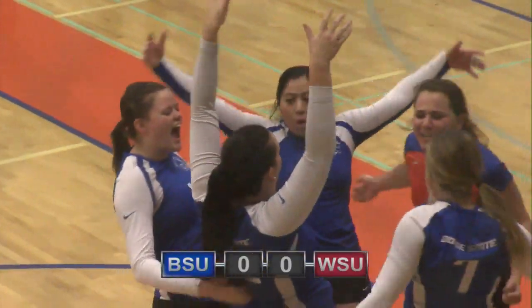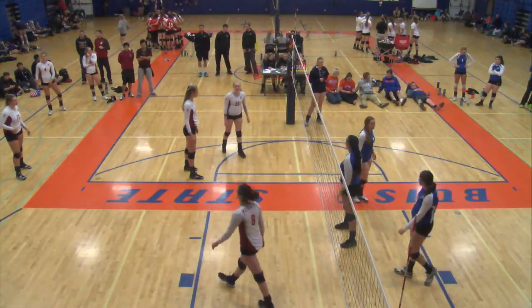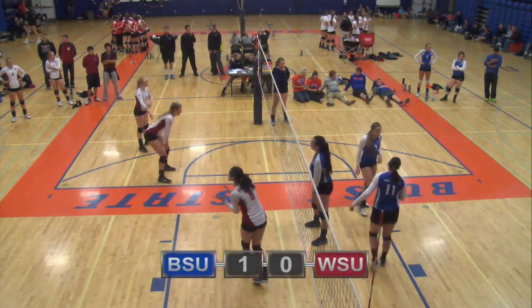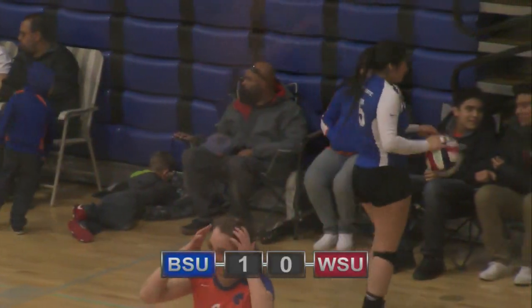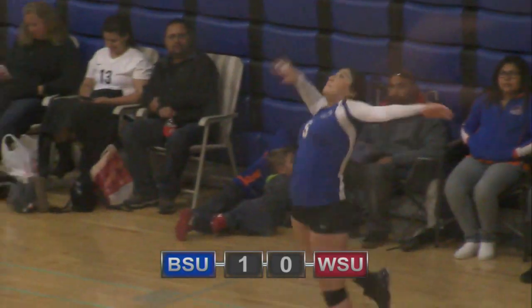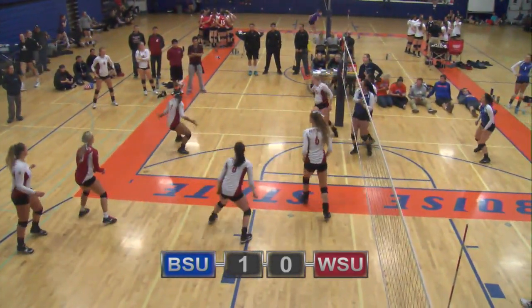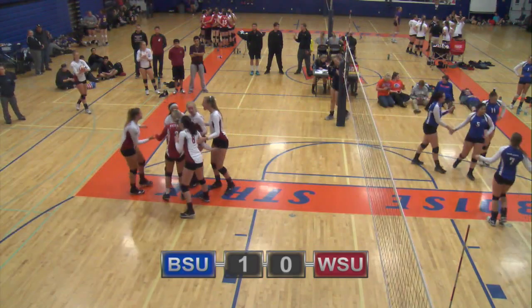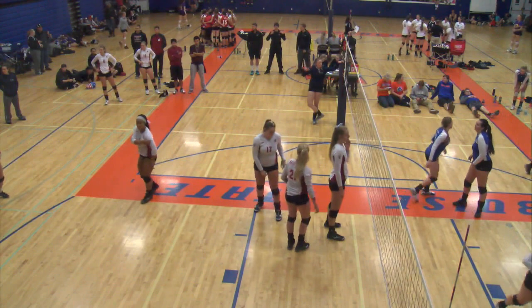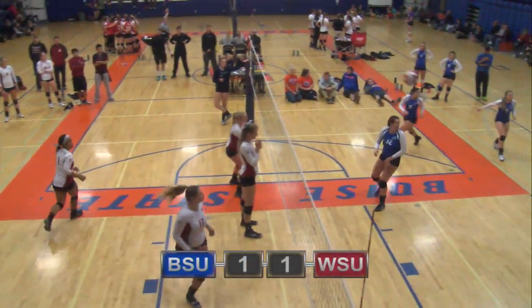And Boise State immediately blocks that back. And they draw first blood in the second set. That's a good start. That's something that's really going to keep their spirits high. Again, Arredondo with the serve. Nice block by Boise State, but unfortunately just outside of the line. Deadlocked at 1.